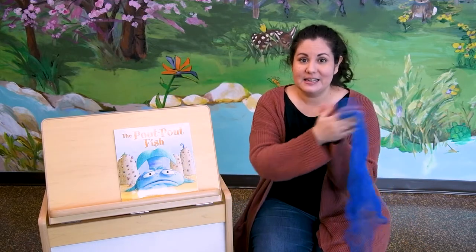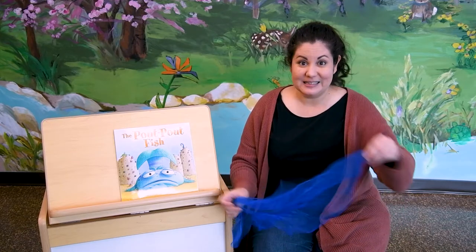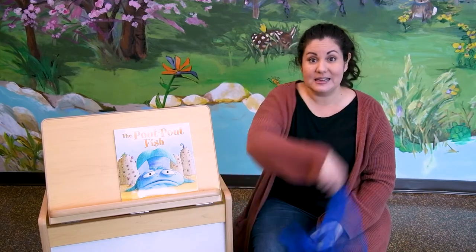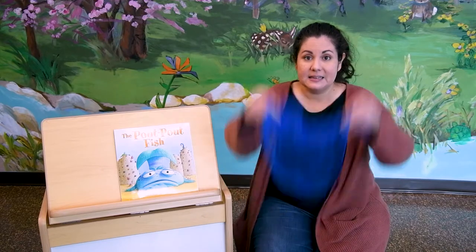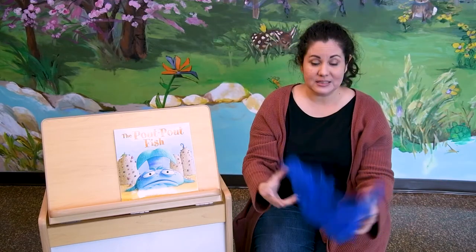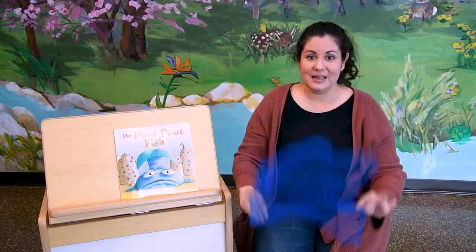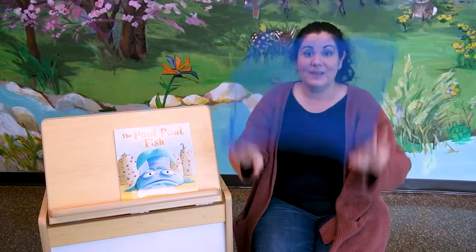The fish in the sea go swish, swish, swish, all day long. Now the dolphins in the sea go round and round, round and round, all day long. The sand in the sea drifts down, down, down, all day long. The waves in the sea go up and down, up and down, all day long.